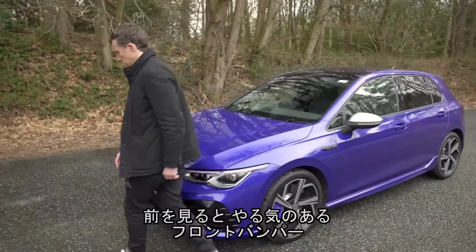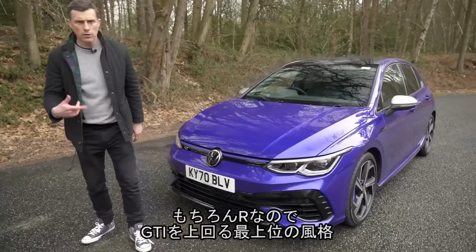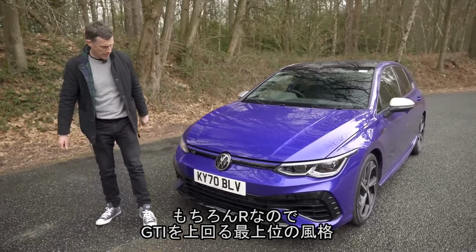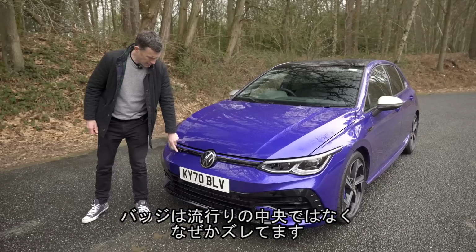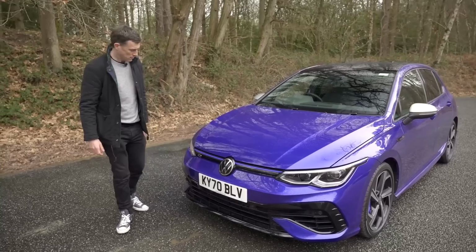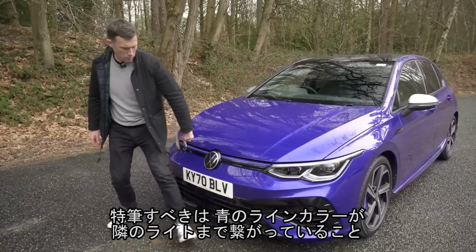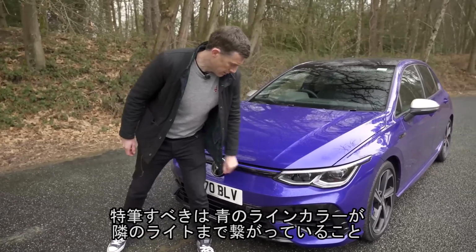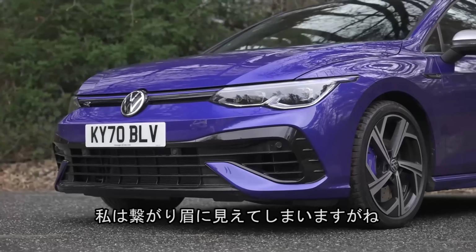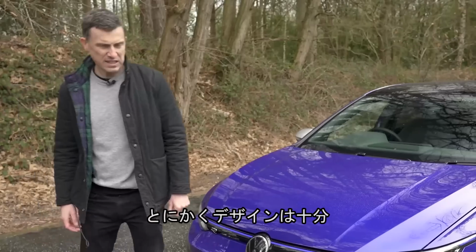Moving around the front, you have a more aggressive lower front bumper, even more aggressive than the Golf GTIs, because obviously this is the R model, top of the range. The R badge is here, offset on the front. Wonder when they're going to start moving that in the middle as well. We shall see. Another feature is this, you've got the blue line that runs to the light across the front and into the other light as well. And that actually illuminates when it's dark. What do you think of the look of it? Do you like it? I'm not so sure about this. It's monobrow, isn't it? Like with all current Golfs. But other than that, it's a fairly decent looking car.